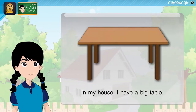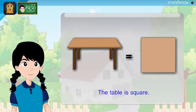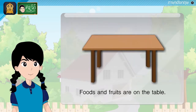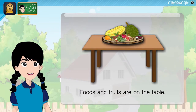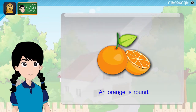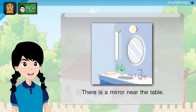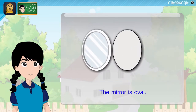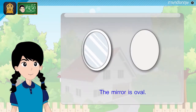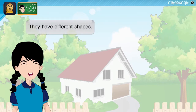In my house, I have a big table. The table is square. Foods and fruits are on the table. An orange is round. A watermelon is round. There is a mirror near the table. The mirror is oval. There are many things around me in my home. They have different shapes.